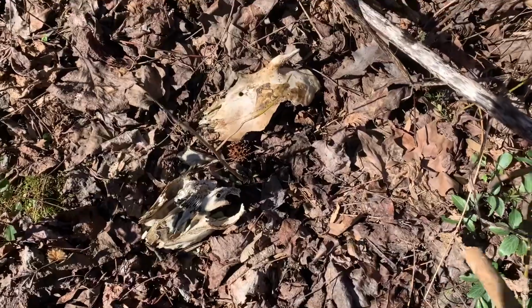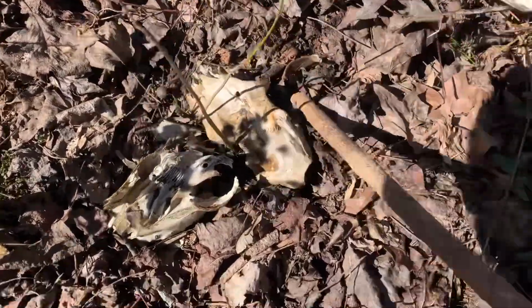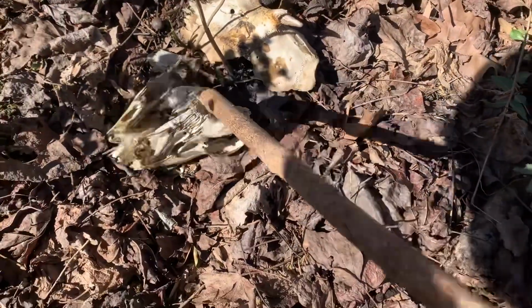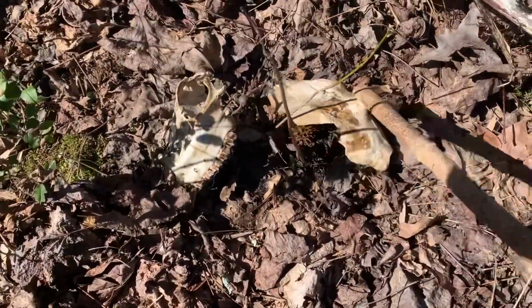There you go. Looks like the skull, the little spike. See a little spike on there? Yeah, I believe it is. Huh. What's left of it?